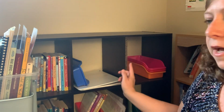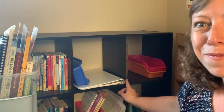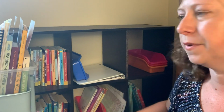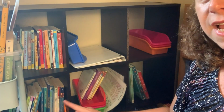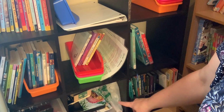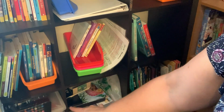This is my bookshelf that has my readers on the first line. That shows you that I'm not very prepared for the school year either. I usually have my kids' readers all lined up here, and I only have a few. But then I have some readers down here. These sections down here are my morning basket storage. I had them here, and then we have some art supplies down there.